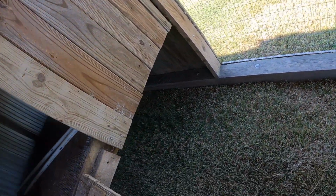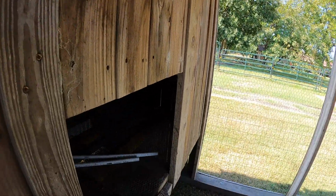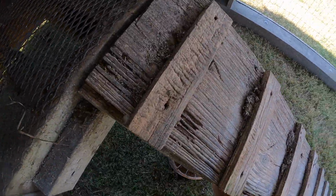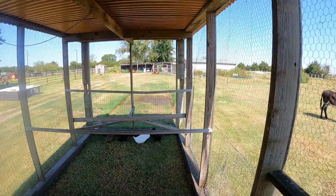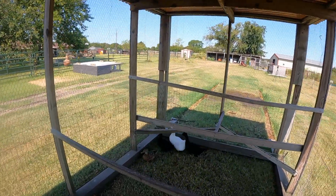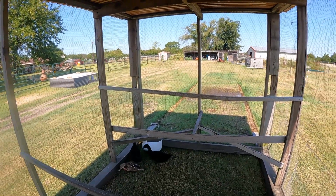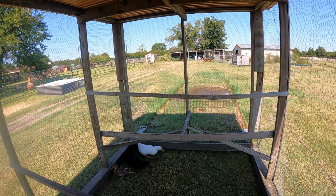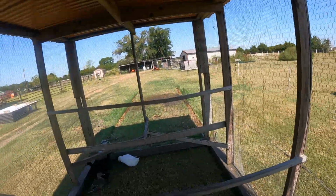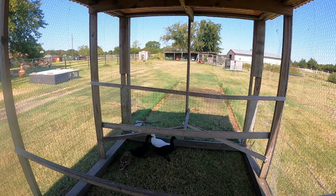The ducks really don't go up here, but we use this because there's a leak in the roof right up here. We put their food underneath it and it keeps it dry. What's up, quackers? Did we ever find out what kind of ducks these black ones are? Do you remember? Really don't know. Pretty sure the white one's a pekin and the brown one is a female mallard.